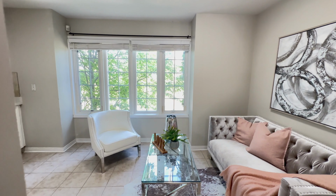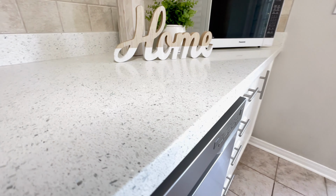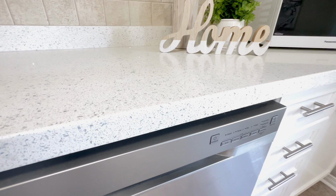You know what? You're going to love this kitchen. The reason why I say that is because as soon as you enter the kitchen, you see these nice big windows and a lot of nature around you. Come on in. Here, you have brand new quartz countertop, brand new Samsung appliances, and these are all upgrades.